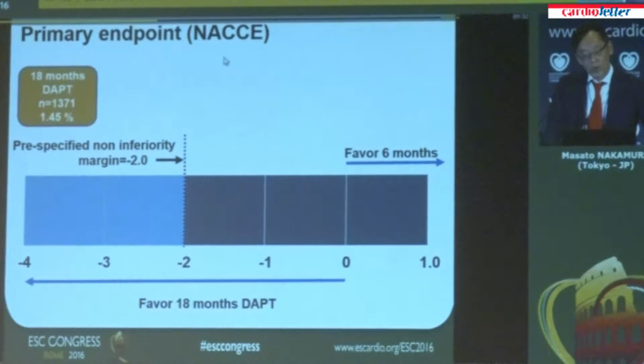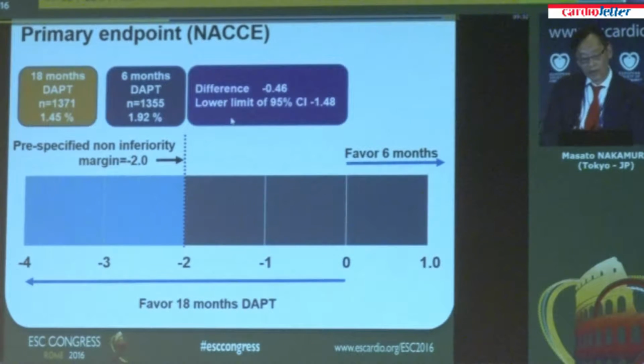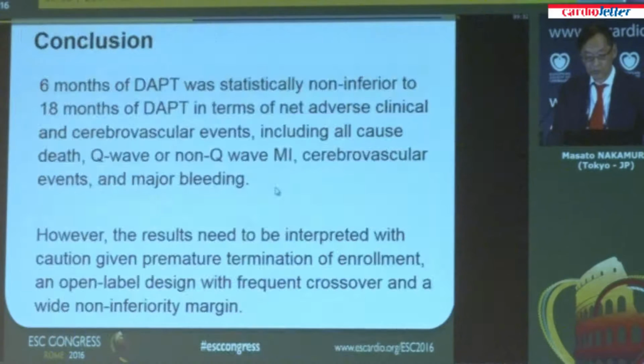The primary endpoint during 6 to 18 months is shown in this slide. The event rate was 1.45% in the 6-month group, and 1.92% in the 18-month DAPT group. Therefore, the difference between two groups is minus 0.46%. The lower limit of 95% CI is minus 1.48%. The pre-specified non-inferiority margin was minus 2.0%. Therefore, this trial meets the non-inferiority endpoint.